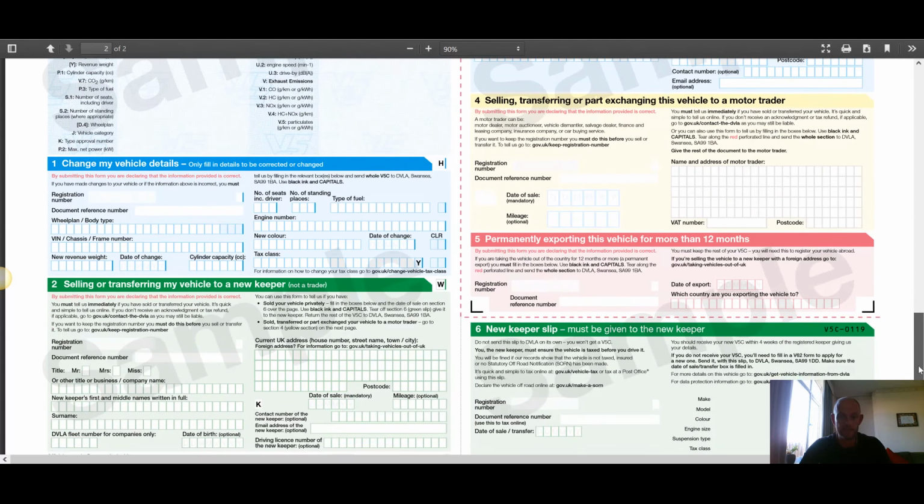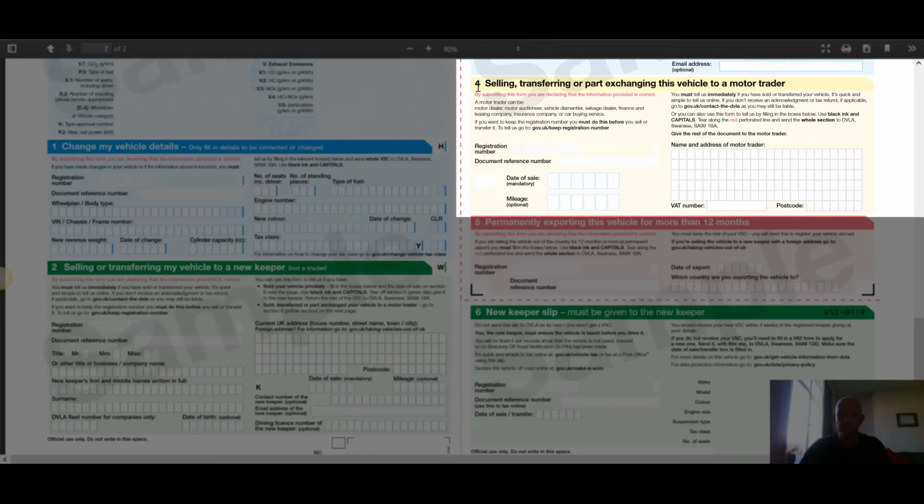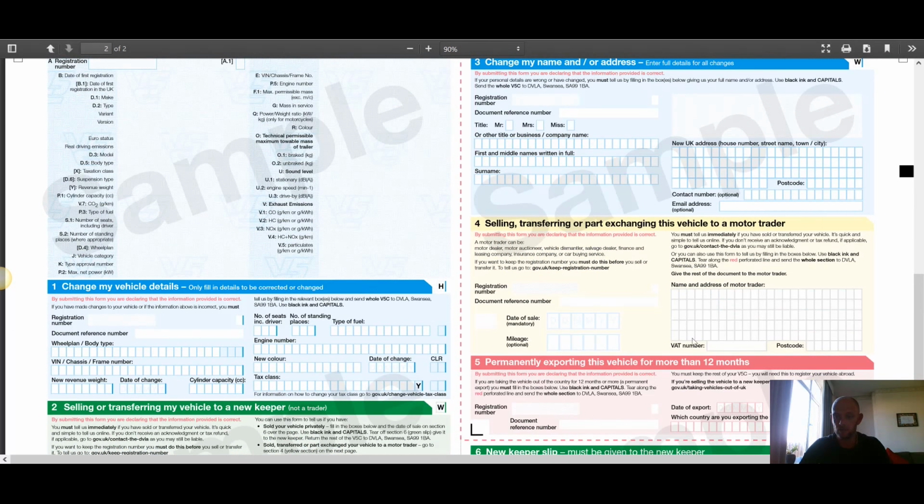Okay, so if you're selling to trade, instead of the old section 9, it's section 4, selling, transferring or part exchanging this vehicle to a motor trader. You will complete the dealer's name, address, VAT registration number, and the mandatory date of sale. The mileage is optional, but please include that, it's best practice. And you will send the yellow slip here to the DVLA, and the dealer themselves will retain the rest of the logbook so they can go on and resell the vehicle.